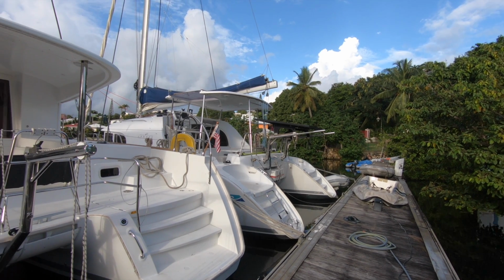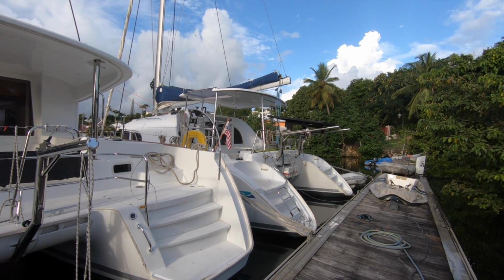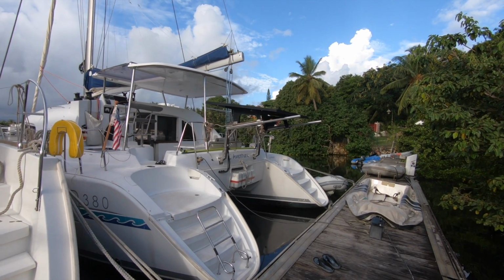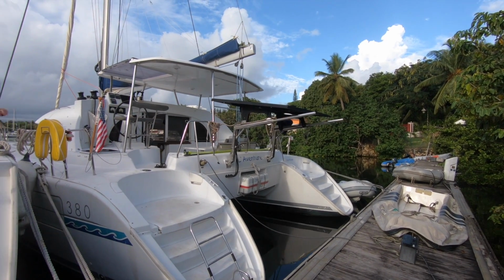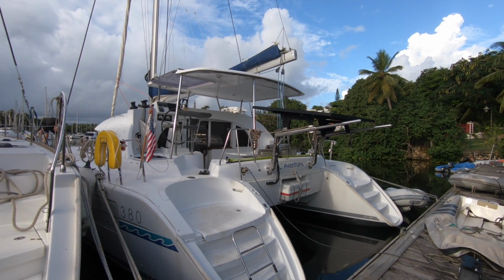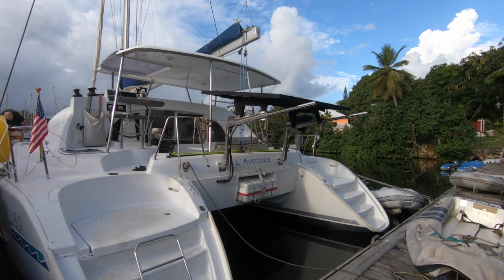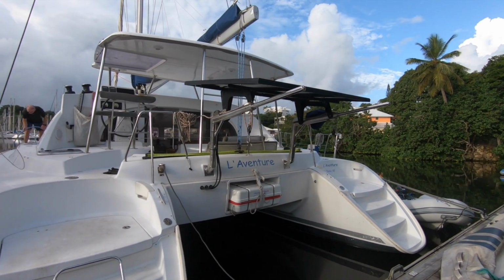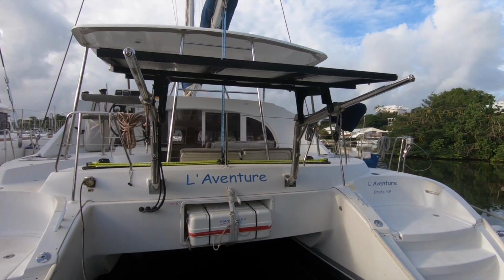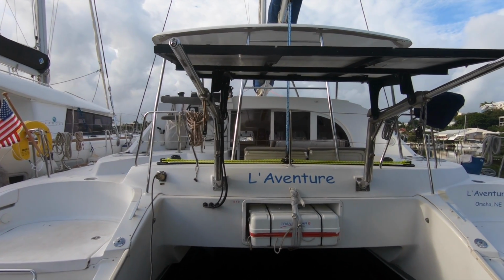Here we are at the BPM dock, and this is our boat, the Venture, and it's a 38-foot catamaran. It's kind of our dream boat. It's got nice rounded lines, and it's just, I think, something that we'll be able to take care of and maneuver easily enough.